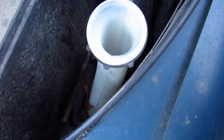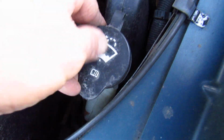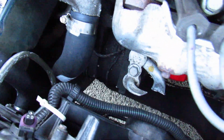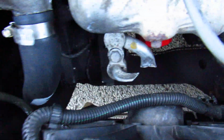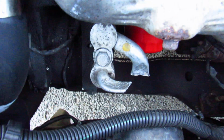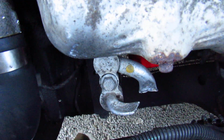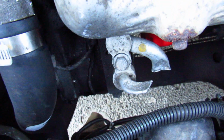I don't think I ever once washed my windshield with this thing. And despite the fact that the AC compressor was squealing, it actually worked even though I never used it. And eventually when I replaced the radiator, I decided to just get rid of the AC hoses. They didn't have any coolant in them, any refrigerant.